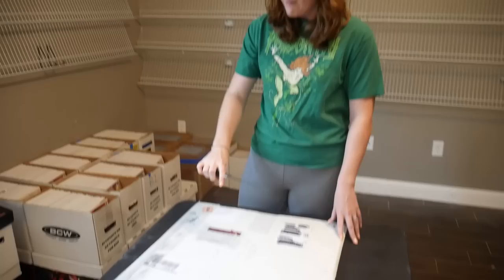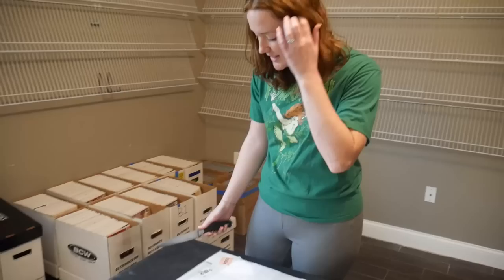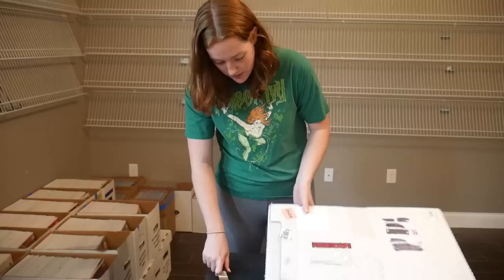Everyone always laughs about our crazy knife we use. We need to get an actual box cutter one of these days, but I think it's more fun with this, living on the edge. And I'm honestly kind of scared to open this because I've never opened one. I don't want to mess it up.